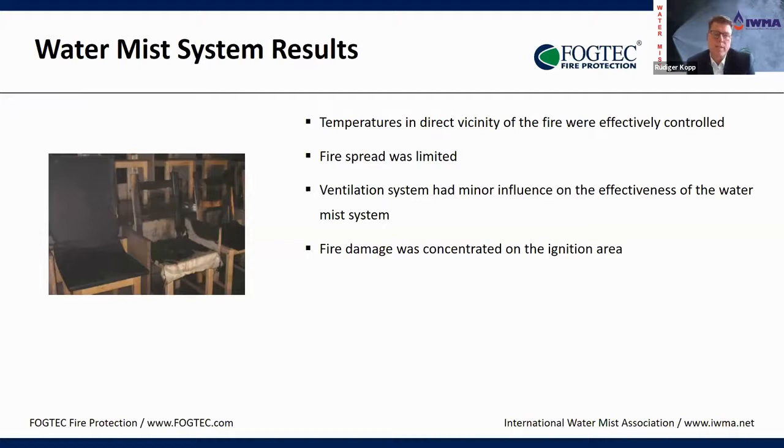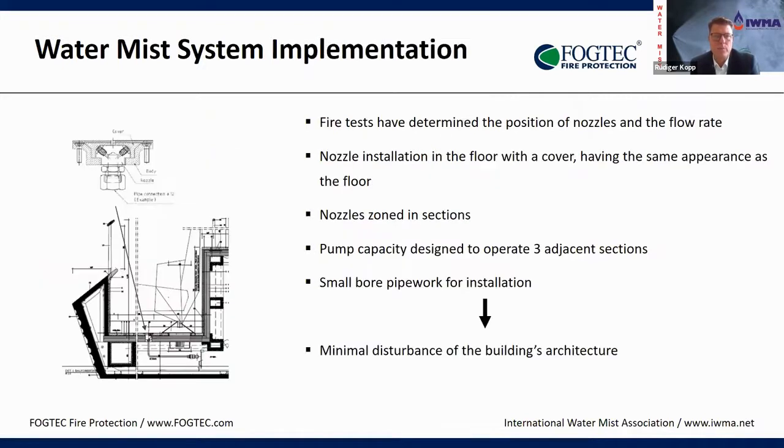And it was also shown that the ventilation system had a very minor influence on the effectiveness of the water mist system. This ventilation system is floor mounted into the individual rows, but the distribution of water mist was hardly affected by that. And so the whole situation was controlled to the area where the fire was started. And this is exactly what the consultants and the fire authority were looking for. So the results were exactly what we needed to go ahead in the project.